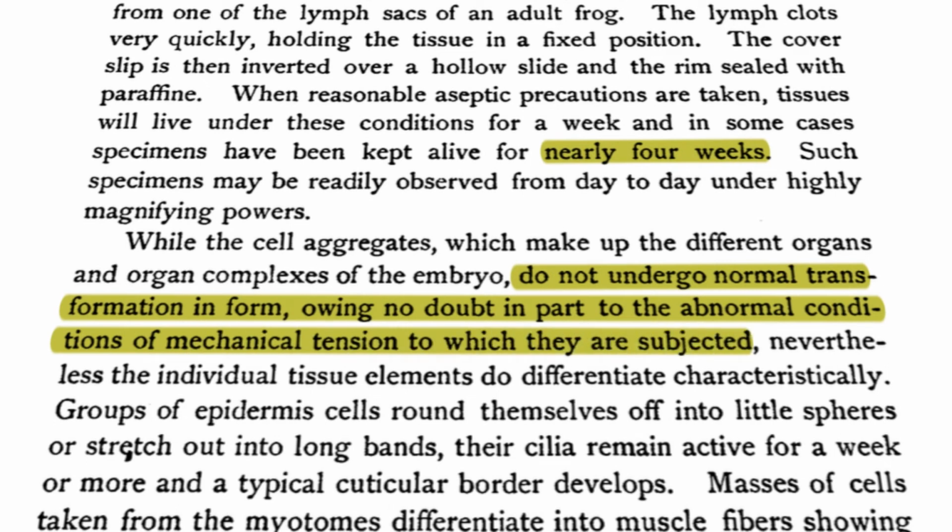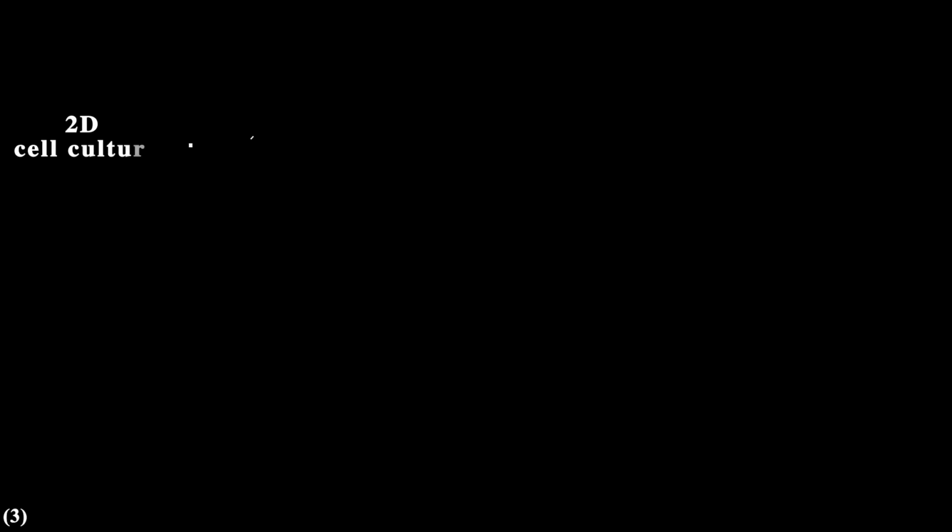He stated that the cells do not undergo normal transformation because of the abnormal conditions of the mechanical tension to which the cells are subjected. And this is completely accurate because this method of cell culture does not mimic our natural biological systems.